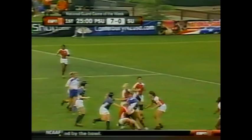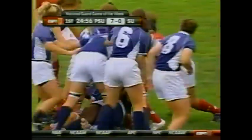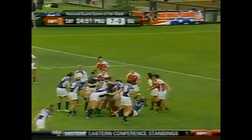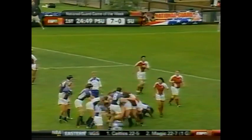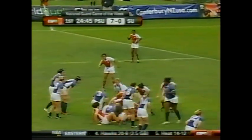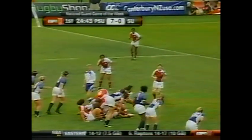Run it straight ahead. Hard running that time by Lauren Poole. She's just a freshman, and she delivers Penn State 10 meters away from the try line. Stanford won it last year. Is that a steal? Yeah, Stanford, good job defensively. With the takeaway, now they bring it out, and the kick, that's not going to find touch.